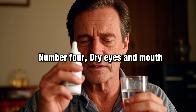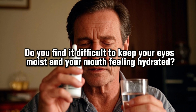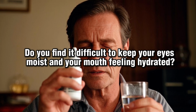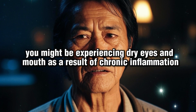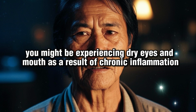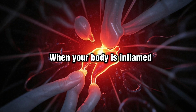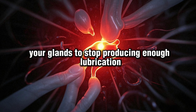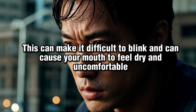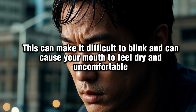4. Dry eyes and mouth. Do you find it difficult to keep your eyes moist and your mouth feeling hydrated? Well, if you do, you might be experiencing dry eyes and mouth as a result of chronic inflammation. When your body is inflamed, it releases chemicals that can cause your glands to stop producing enough lubrication. This can make it difficult to blink and can cause your mouth to feel dry and uncomfortable.